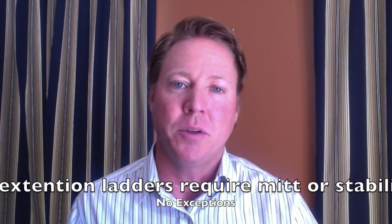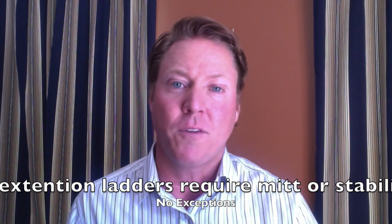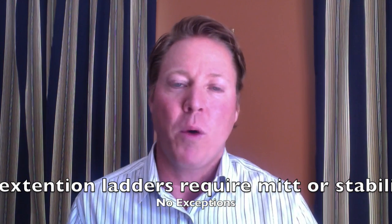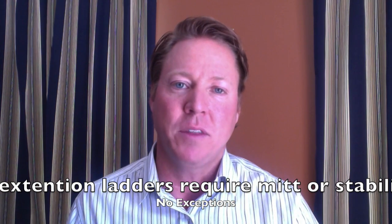So first of all, with ladders, I want to focus on extension ladders when looking at the top and the bottom. Always think top and bottom when you're thinking about extension ladders. So first things first, on the top of the extension ladder, every extension ladder that you own, whether it's 16 feet, 24 foot, 32 feet, doesn't matter, has to have a ladder mitt or it has to have a stabilizer. One of those two things. If you don't have one of those two things, you're not being safe. You'll receive a violation for that, unfortunately.